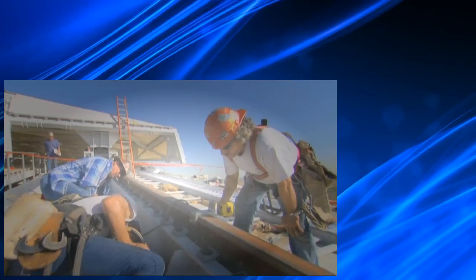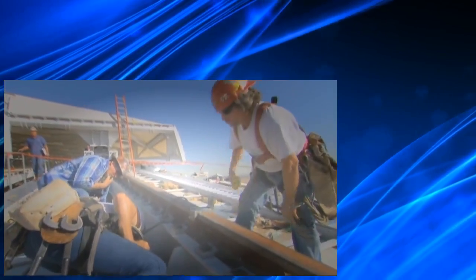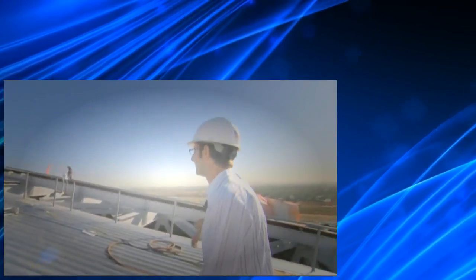There was a team hard at work on the roof rail. Unbolting, measuring, rebolting, and measuring again. Was the rail out of line?